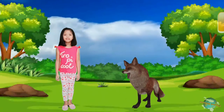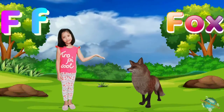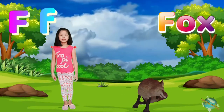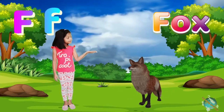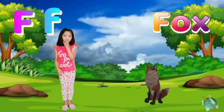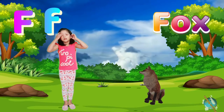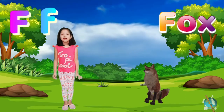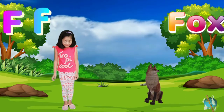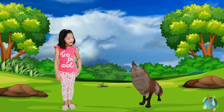F for fox. This is fox. Do you know foxes have amazing hearing? They can hear up to 120 feet. F for fox.